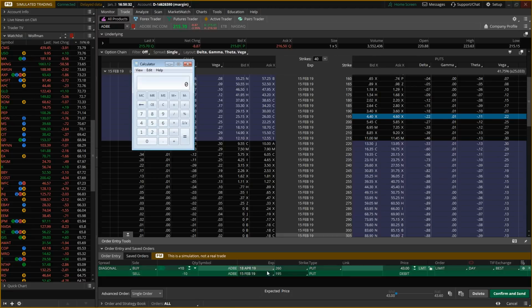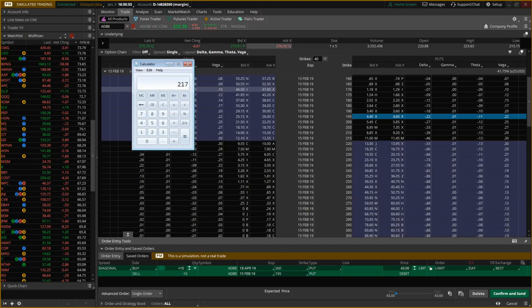We take the put we bought, which was $260, and we subtract what we paid, $43. Subtract that $43. Our break even is $217. That's what I was talking about. If we set this up right now, we are selling Adobe 50 cents above the ask. I'm scalping that guy for 50 cents right now.